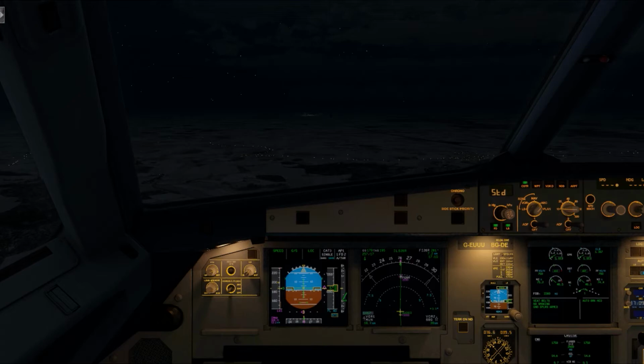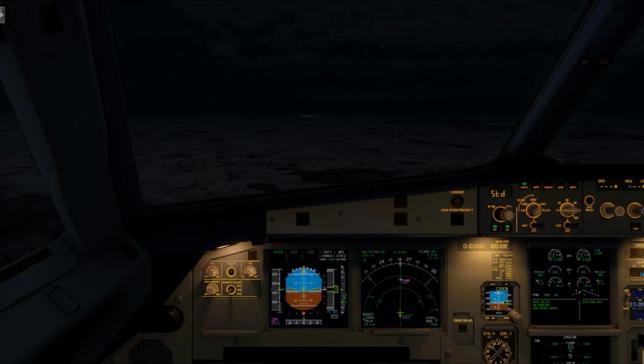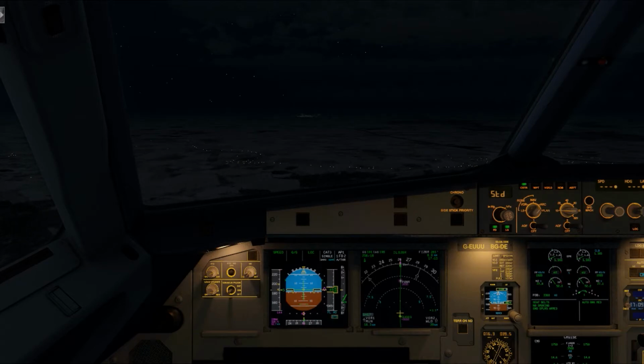Speedbird 926 Mike, mention target in sir. Information Hotel is current: wind is 140 degrees, 6 knots, runway 26 right clear. Okay, Hotel is received and clear to land runway 26 right, Speedbird 9 2 6 Mike.